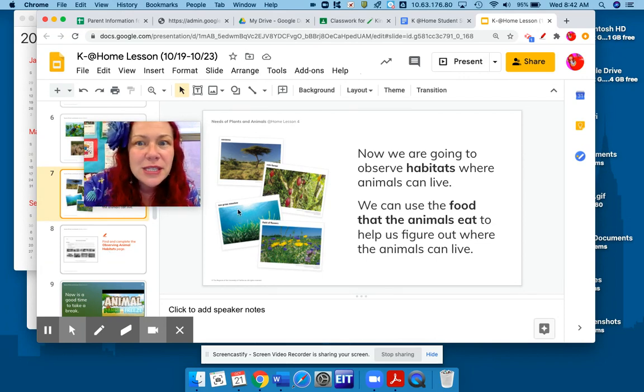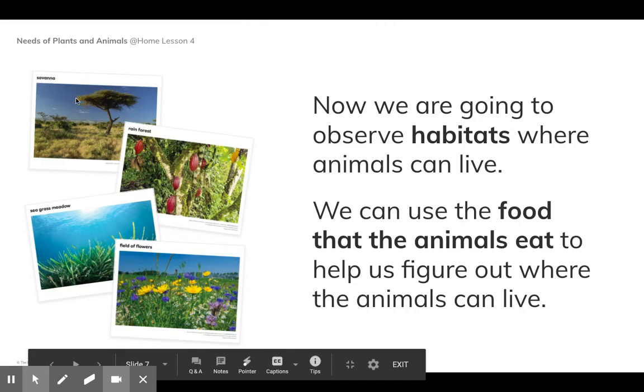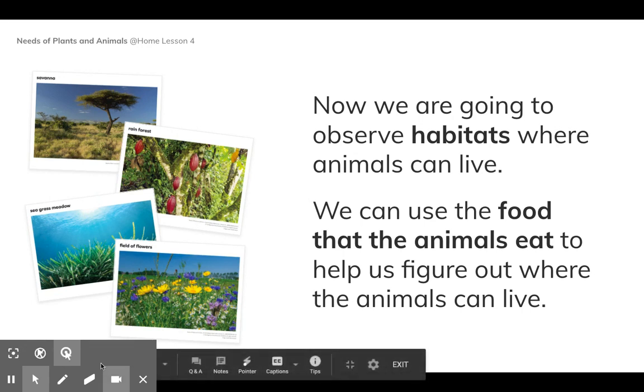All right. So here are some of the pictures of these beautiful habitats. I can't wait to show you these pictures. Oh my gosh, let's go on a journey to new places. I'm touching the picture up at the top, and this is called the savanna. Say, savanna. Beautiful. Now, at the second picture, this is the rainforest. Say rainforest. This third picture shows the seagrass meadow. Seagrass meadow. And finally, we have the field of flowers. Oh, so beautiful.